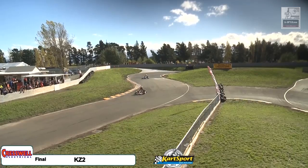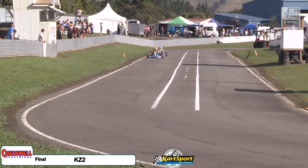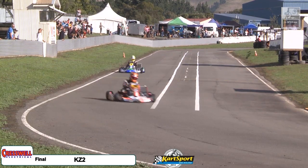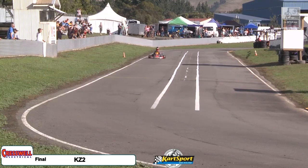They have pulled a gap on Matthew Kingsman, who looked to be under pressure from Scott Manson earlier, but looks like he's pulled back away. So certainly those front two are in a different league to Kingsman and Manson. Yes, absolutely. They're not going to catch them, let alone stick with them.